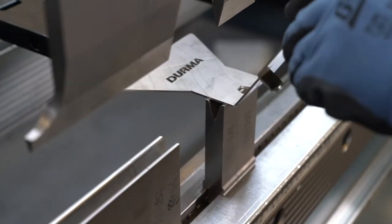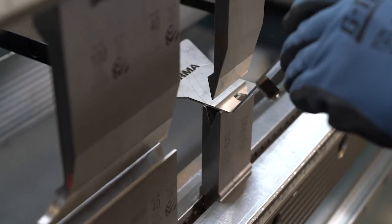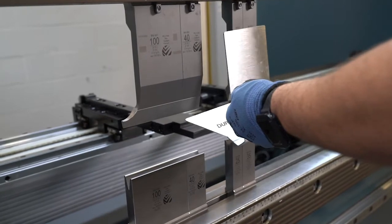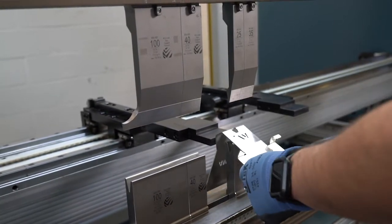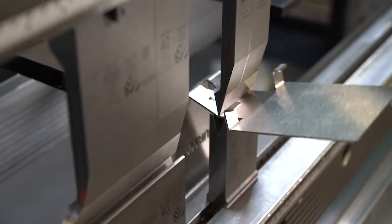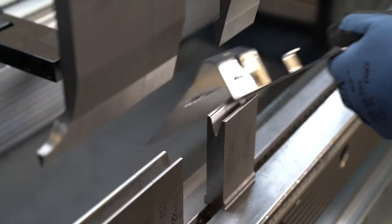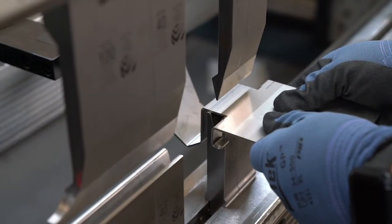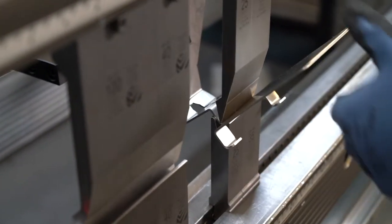This part is going to require lots of complicated bending with very specific angles to make sure everything fits. Without the 4-axis back gauge system, I couldn't back gauge against this because I'm back gauging against a bend that requires some depth here. You see how tight that gauging was? It barely even fit, but because of the back gauging system, one of the most important parts of the brake, I was able to gauge against it.